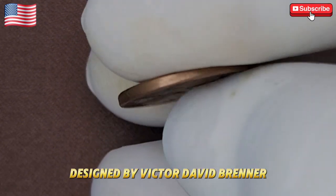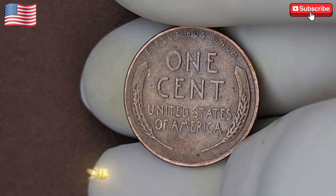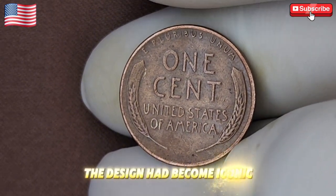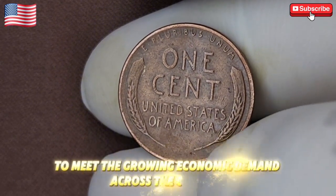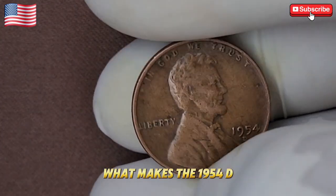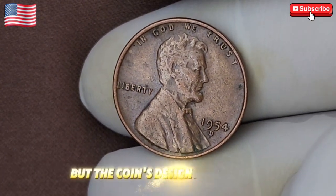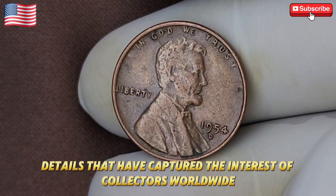Designed by Victor David Brenner, the wheat penny was the first American coin to feature a real historical figure. By 1954, the design had become iconic, and the Denver Mint was producing millions to meet the growing economic demand across the country. What makes the 1954 D edition so unique is not just its place in history, but the coin's design and minting details that have captured the interest of collectors worldwide.